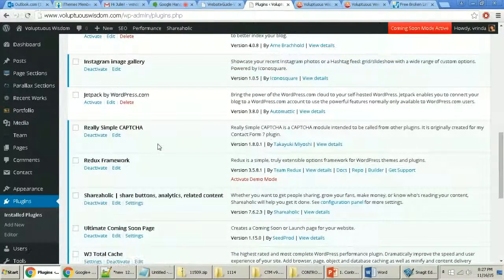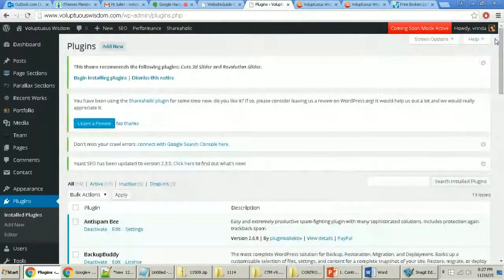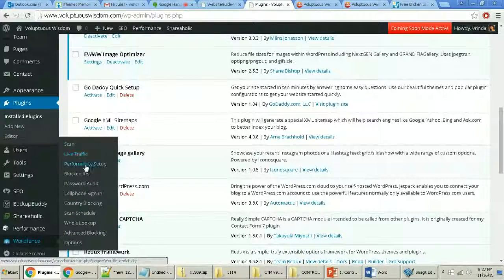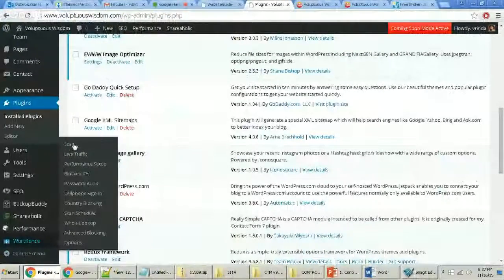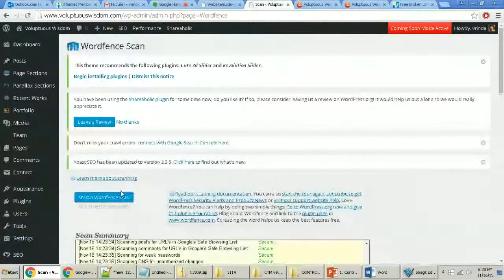Okay, so that was your updates, and it was pretty simple this month because there weren't too many that needed updating, and your theme is up to date. So the next thing that I do is I go down, if you scroll in the black section down to the bottom under Wordfence, a security plugin, and go right to Scan, very top one. I always do a security scan. Security scans happen automatically too, but I like to do one after everything is updated.